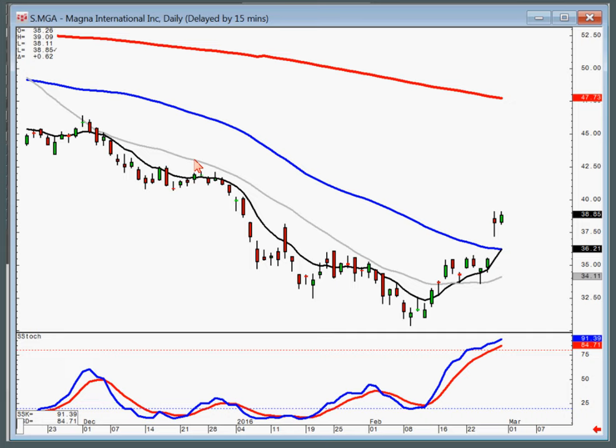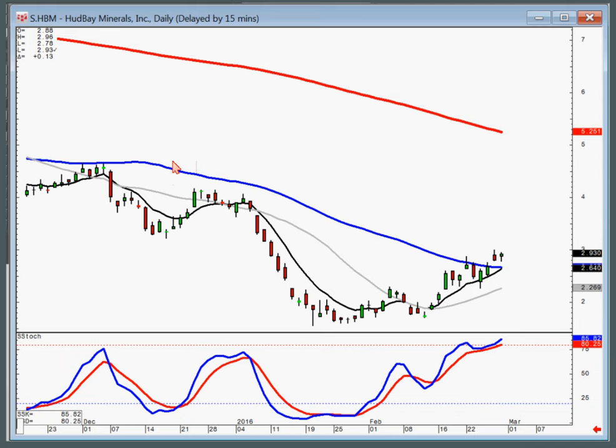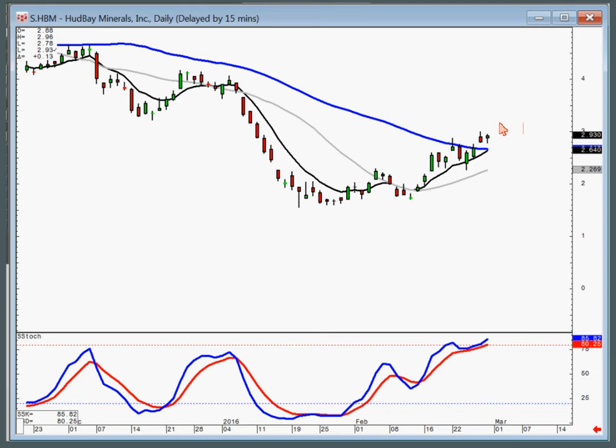Magna, just stay long. You had the gap up. Look for a 45-degree off of here. And HBM, another one, a nice steady eddy. You stay long on this one as long as it stays above the T-line.